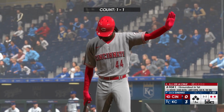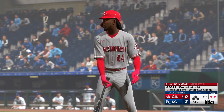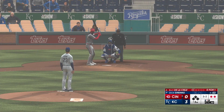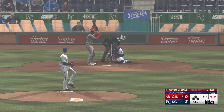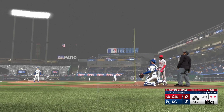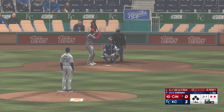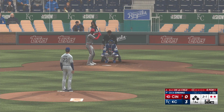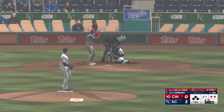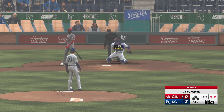And stepping in is the speedy Elly De La Cruz. 0-1, he grounded out in his first at bat. Two outs. Ball, that's off the plate. This batter has to understand his job is to get on base however he can. If he gets hit by a pitch, if he walks, maybe even singles. But you want to get the heart of the order up to the plate. And a good eye there.